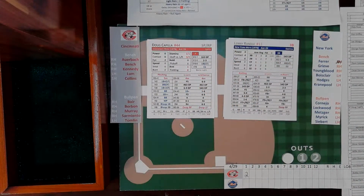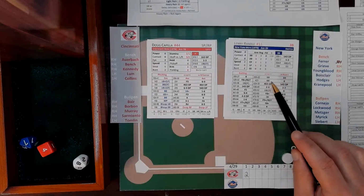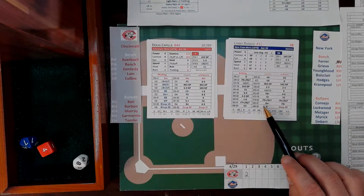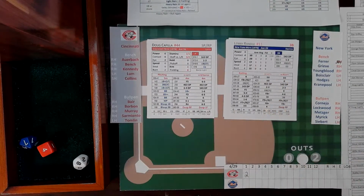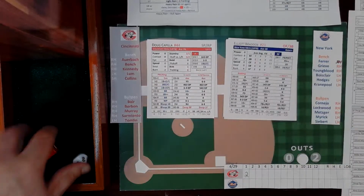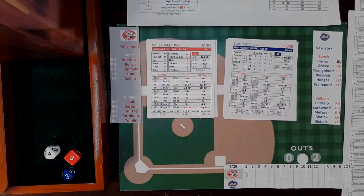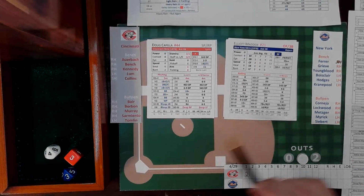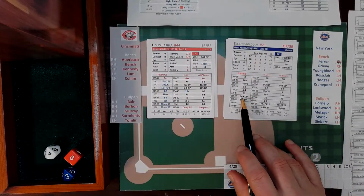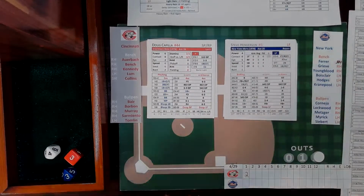But right now it's going to be Lenny Randall against Capilla. That's a 487. Randall against a left-hander, with the splits. 487 is a deep fly to center field, and that's 1 away. So Randall is retired. And that'll bring up the right fielder, Elliot Maddox. That's a 343, and that's a non-split. 343 is a pop-up to first base, and that's 2 away now.